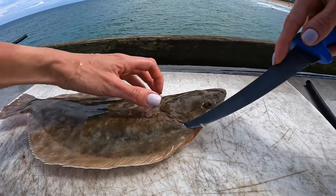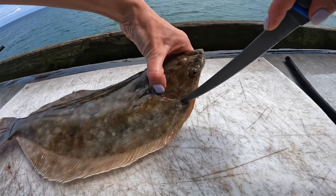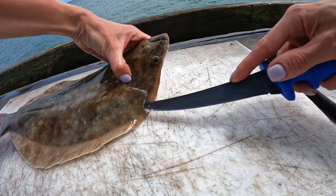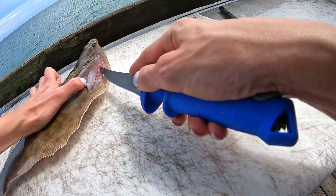Like I said before, at Blackner Pier, they have an area where you can actually clean your fish, which is nice to have. They have a couple hoses there so you can clean and prepare at the same time.